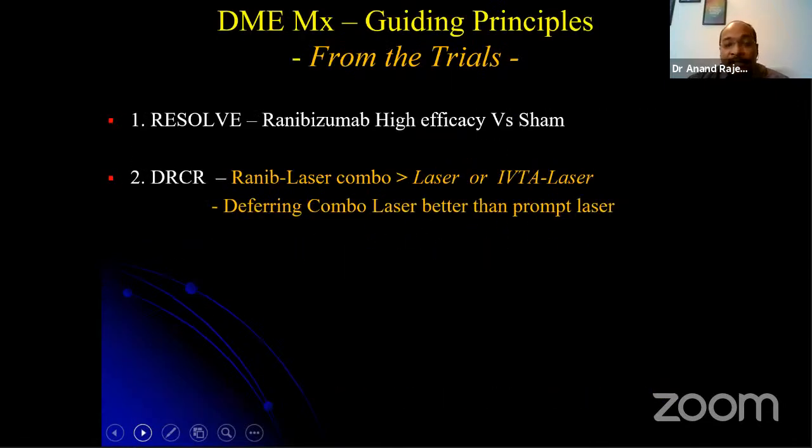But then there was the issue with all the other previous standards, laser and IVTA, as to how we were going to place ranibizumab or anti-VEGF therapy amongst all this. And DRCR Protocol I gave us a lot of teachings there. It showed us that the ranibizumab laser combination is better than laser alone or IVTA laser. Also, when in combination, deferring the laser was better than prompt laser.